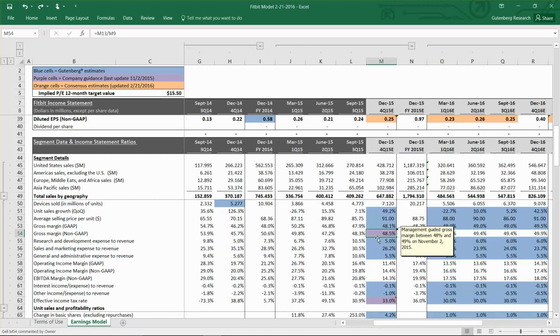Let's see what would happen if we increase that gross margin to be in line with management's high end of their range. So let's increase the non-GAAP gross margin to about 48.7. That gets us just above management's guided range, 49.1% versus 49%. And you can see that added about a penny of EPS. So not a huge deal there, but keep in mind that will have an impact going forward.